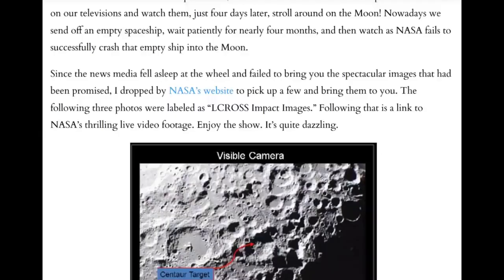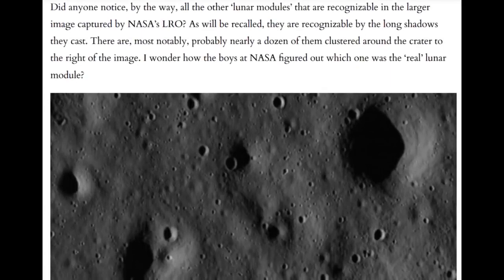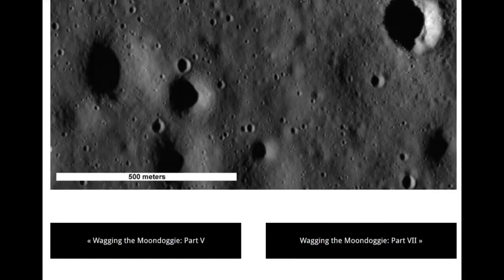Quite dazzling. Did anyone notice, by the way, all the other lunar modules that are recognizable in the larger image captured by NASA's LRO? As will be recalled, they are recognizable by the long shadows they cast. There are, most notably, probably near a dozen of them clustered around the crater to the right of the image. I wonder how the boys at NASA figured out which one was the real lunar module. Great photographs. Need to go check them out, guys. And that is the end of part 6.